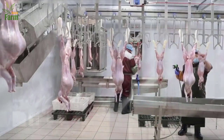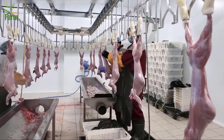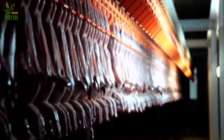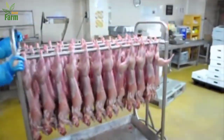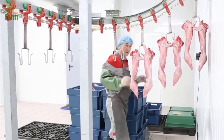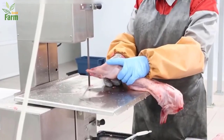As with other slaughtered animals, all the dead rabbits will be placed on iron rods to hang and turn over. During this period, the rabbits will be skinned, after which they will be washed several times and the internal organs removed. After removing the organs, the body of the rabbit continues to be cut into many small parts, slowly and carefully, and finally packaged and preserved at cold temperatures to deliver to consumers. It is really not difficult to slaughter and process the rabbits, isn't it?